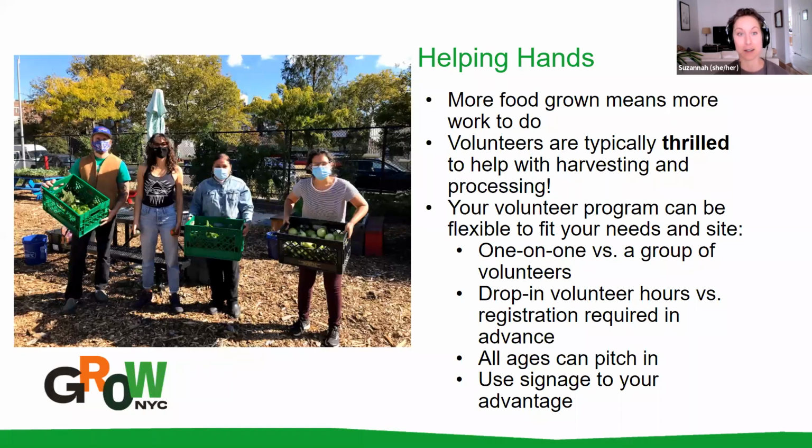Especially for more intricate harvests like herbs or cherry tomatoes, which is great because sometimes if you're growing a lot of food, you get kind of tired of doing those little smaller things. And this type of work can also be really therapeutic for volunteers. So it's something that your support system can kind of get lost in and feel the benefits of helping out.